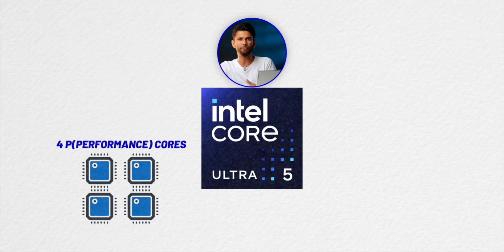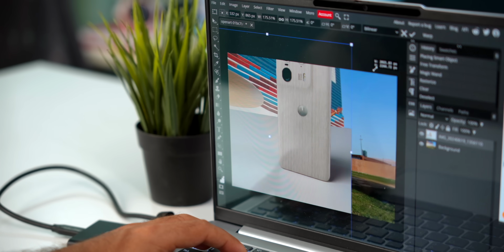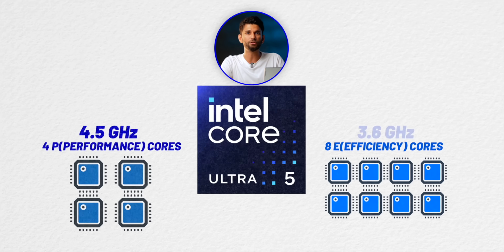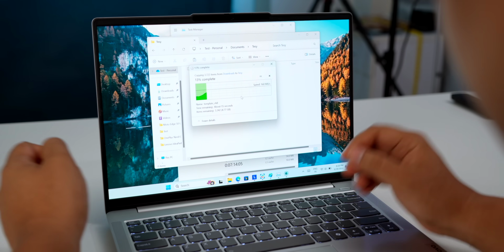Now, coming back to the laptop, the Ideapad Slim has Core Ultra H series CPU. So you get 4 P or performance cores that can run up to 4.5 GHz for heavier tasks like video editing, Photoshop, etc. You get 8 E or efficiency cores that can run up to 3.6 GHz for lighter tasks like web browsing, file copy paste, file zipping, etc.